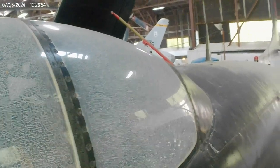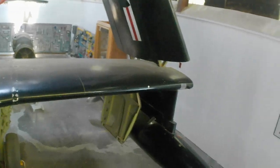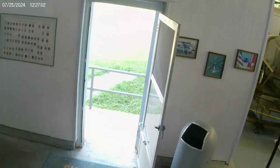Now this is a little bit roomier. This has a little bit more room, it looks like. Not much, but maybe a little bit more room in there. Okay, well, let's work our way on around.